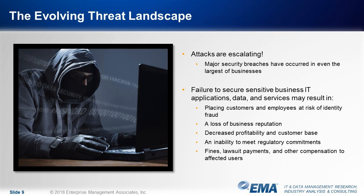In January of this year, the children's toy manufacturer VTech was a victim of a cyber attack that exposed the personal data of roughly 6.4 million children worldwide. And you're undoubtedly aware that the credit reporting agency Equifax was hacked, exposing the personal information of 143 million people, including credit card numbers, social security numbers, birth dates, addresses, and other personal identification information.